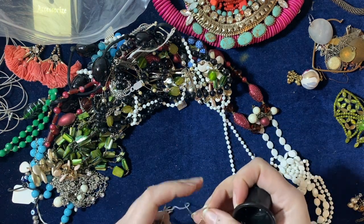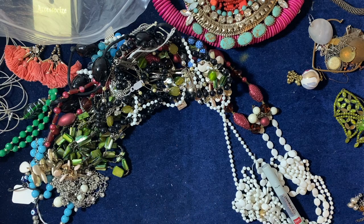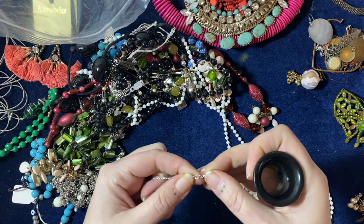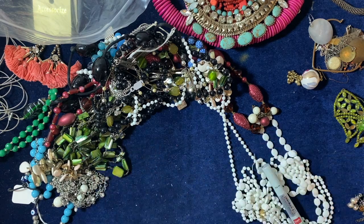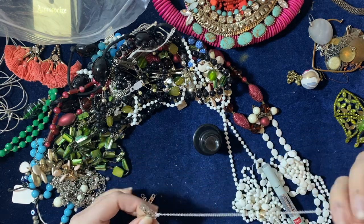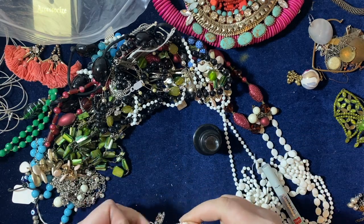Right, I reckon they are silver. What's it say on this? See, this is the whiter one. Oh my god. That is actually 750, so that's actually 18 karat gold. Bloody hell.